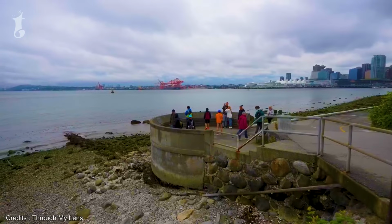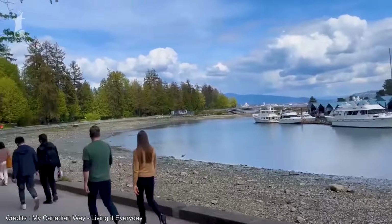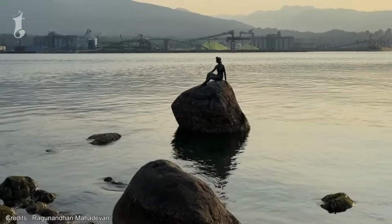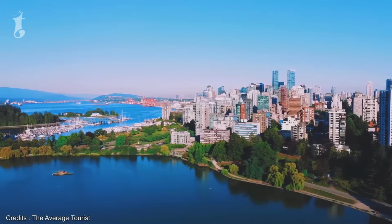One of the best ways to experience Stanley Park is by renting a bike and taking a ride along the famous seawall, which is a 9-kilometer path that wraps around the park. It offers jaw-dropping views of the ocean, mountains, and Vancouver's iconic skyline.